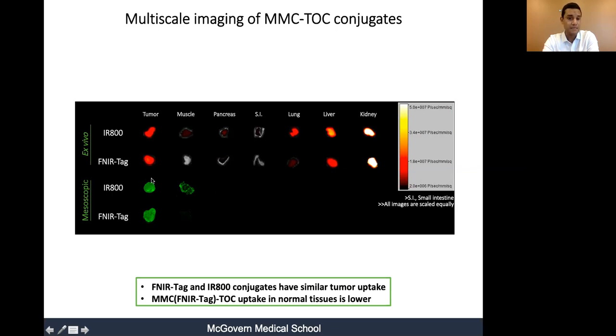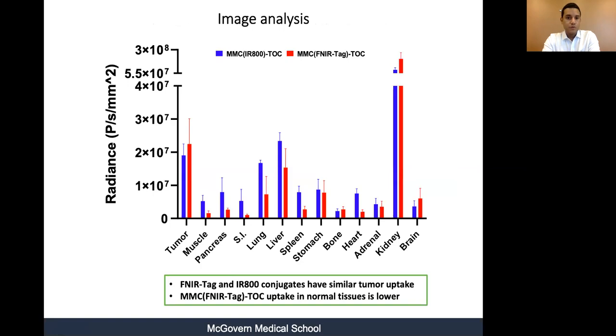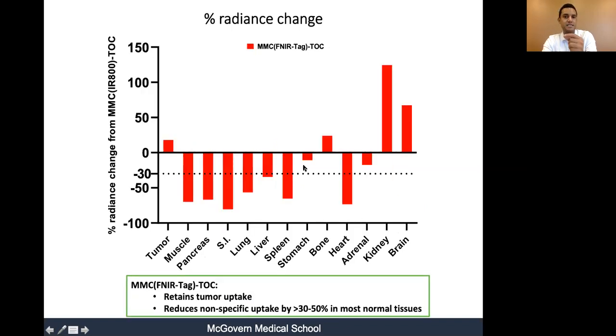So this is very interesting. When we perform mesoscopic imaging, once again, we see that both agents accumulate highly on the tumor, but the real difference comes with the amount of background signal that comes with the 800 version. When we perform image analysis, we see that this is in agreement with what we can visually appreciate: high tumor uptake for both agents. However, we can see that all across, FNIR tag has a significantly reduced amount of background signal. But I think the clearest appreciation of how much this changes is when we study this graph, where we are showing the percent radiance change, where we are measuring how much difference there is between FNIR tag and MMC 800.